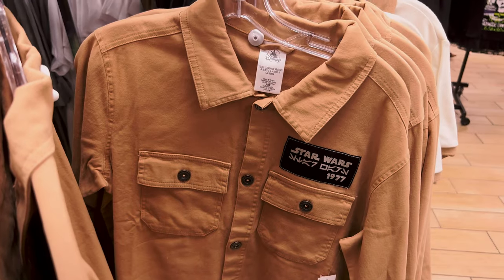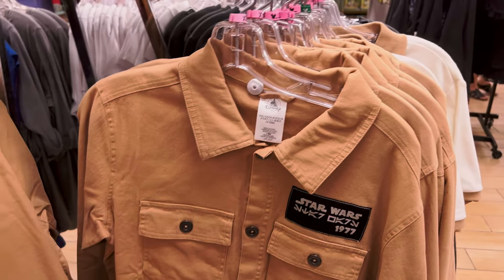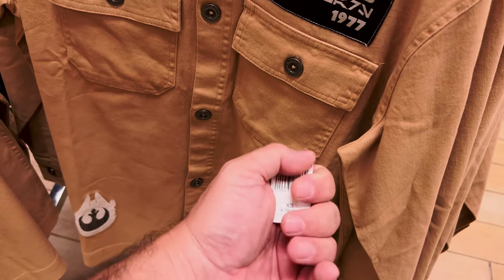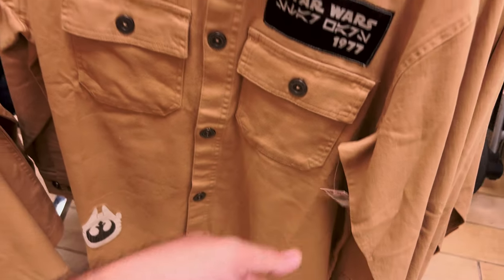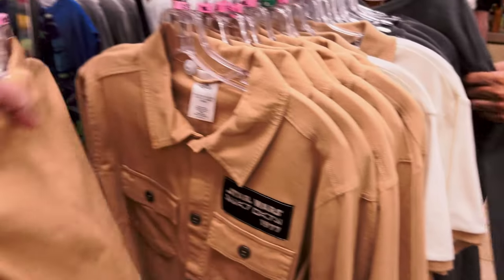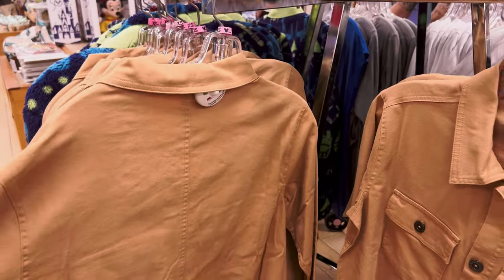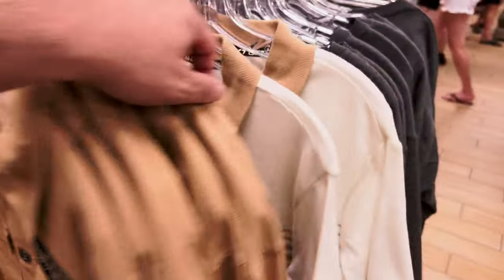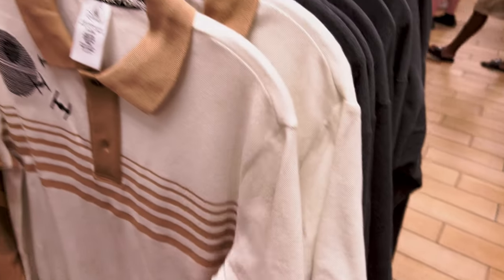Now, we just saw this shirt behind us on the wall, but I didn't see a price on it. I do see the price here. So regular price, $79.99, marked down to $49.99. Very nice material, too, nice heavy material. Yeah, that's cool. Look at the cufflinks on it. Very cool. And then they have a polo. I haven't seen this. This is new.